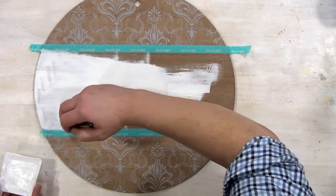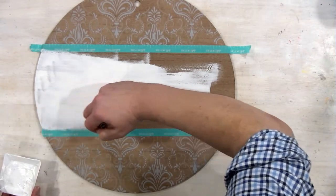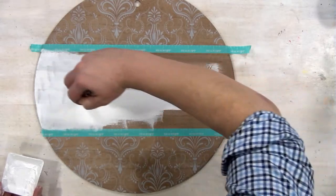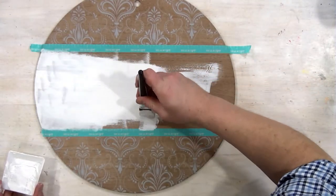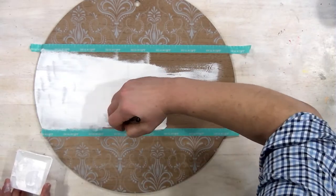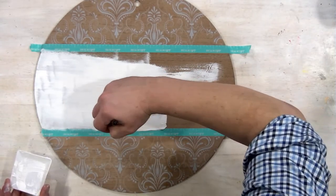So if you see, as I'm going back and forth, I'm getting more of a brush look. You can see where I'm stopping over here. If we do two layers, it's not going to be as big of a deal. But other people might say, nope, you should just do it the one direction.